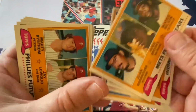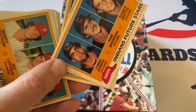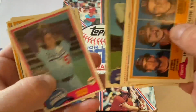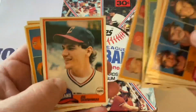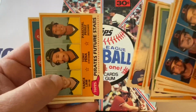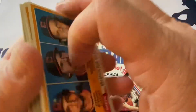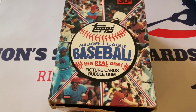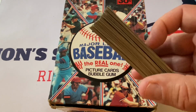This is a nice one right here. Brooks and Wilson. Phillies, I think there's a Britt Burns rookie, Steve Howell. Reds, you got a Charbonneau, Astros, another Charbonneau, the Pirates, and then another Phillies. Okay. What else? The Hall of Famers. There's a big stack here. I mean, a big stack.